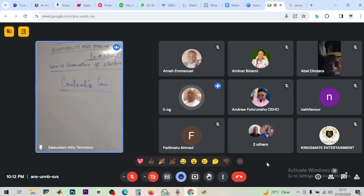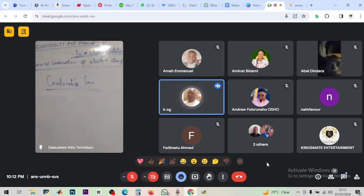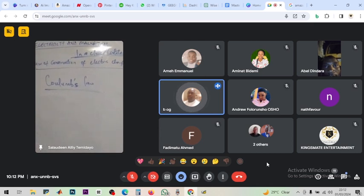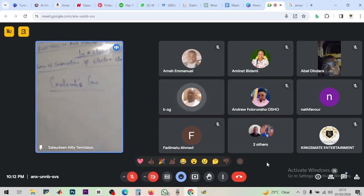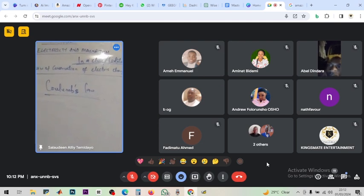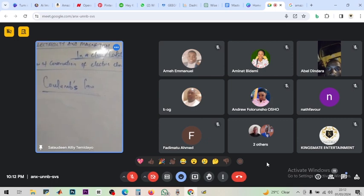Okay, let me try. I think it's force equals K Q1 Q2 over R squared. Exactly. That's exactly the mathematical representation. That's the law's equation. I want the law stated.